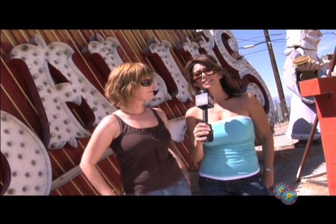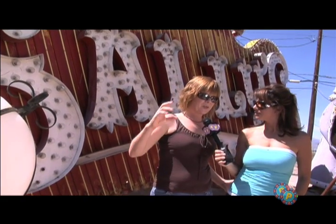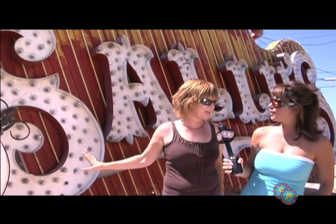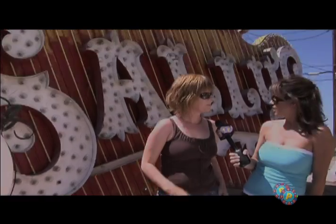Now we're in front of the Sassy Sally's sign. Where was this one? Sassy Sally's was a Fremont Street property. It was primarily a slots property, but it was one of the corner properties, so they actually had 3 versions of this huge signage on the sides of the property. Really wonderful signage. It's actually where Mermaids is now.